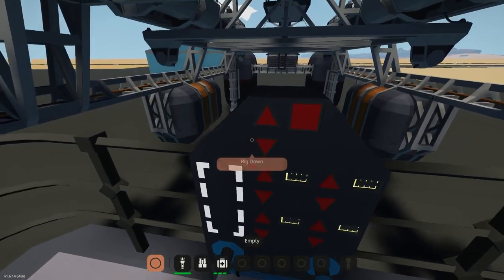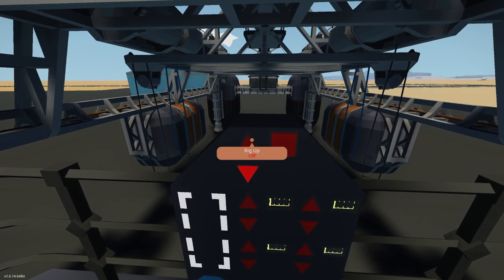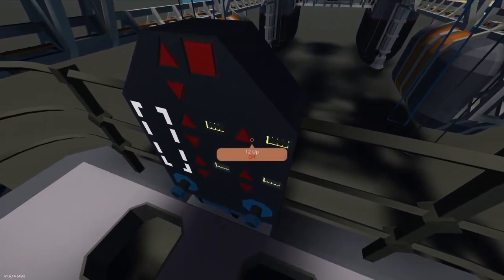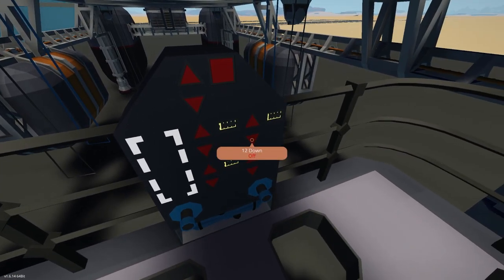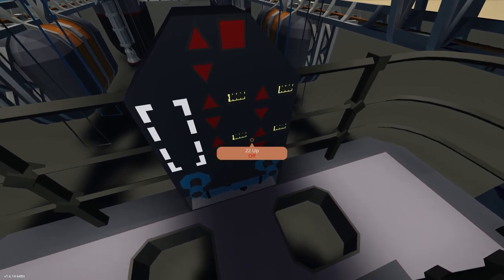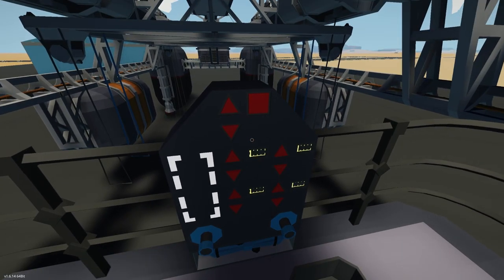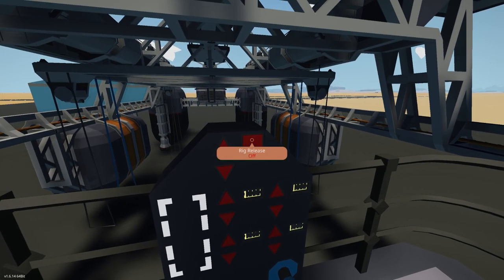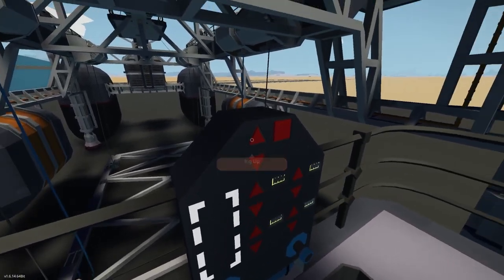Yes, this stuff. Rig up, rig down. What's this do? Okay. All right. That's cool. What is this one? I don't know what that does. 12 down. I don't know what that does. 21 up. 22 down. I don't understand what that is. Rig release. Feel like I'm missing something. I don't want to push this, but I'm going to push it. Oh. Okay.